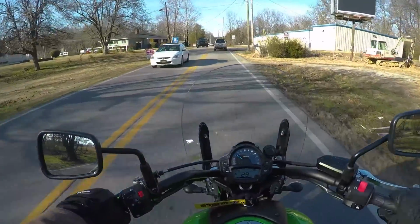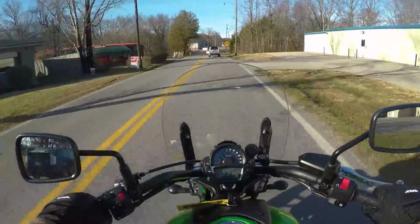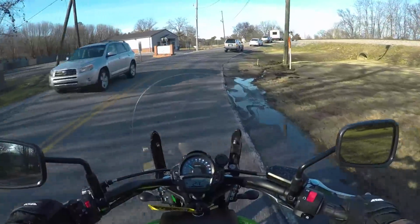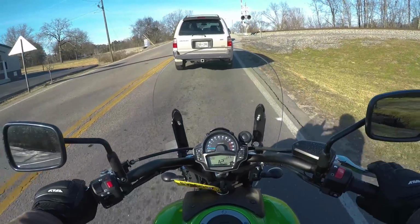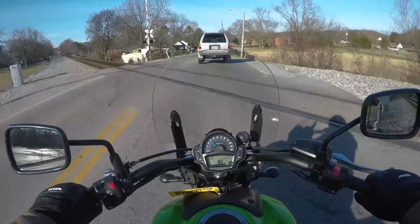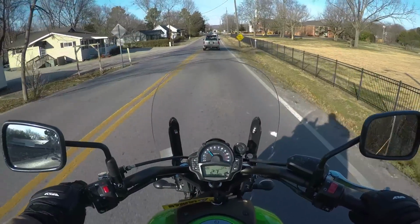So the first thing I would change about the Kawasaki Vulcan S, it would have to be the seat. Now don't get me wrong, the seating position on the motorcycle is comfortable. The actual riding position between the handlebars, the foot pegs, and the seat, that triangle for the rider is great. The seat, however, is just uncomfortable after about an hour of riding.